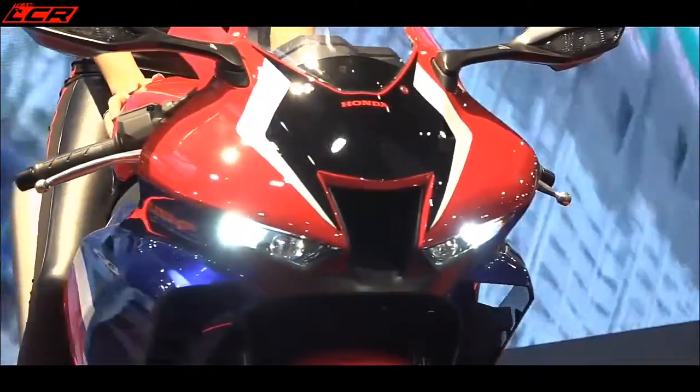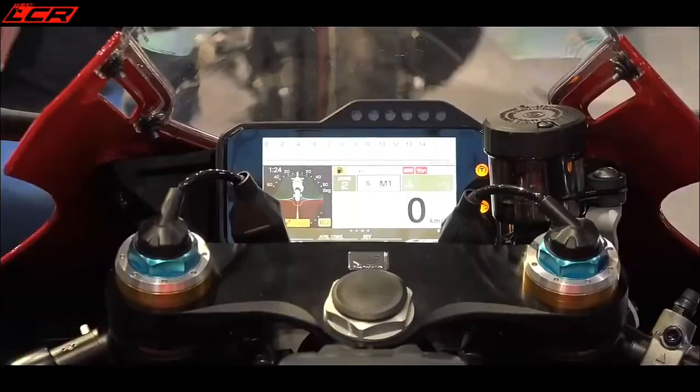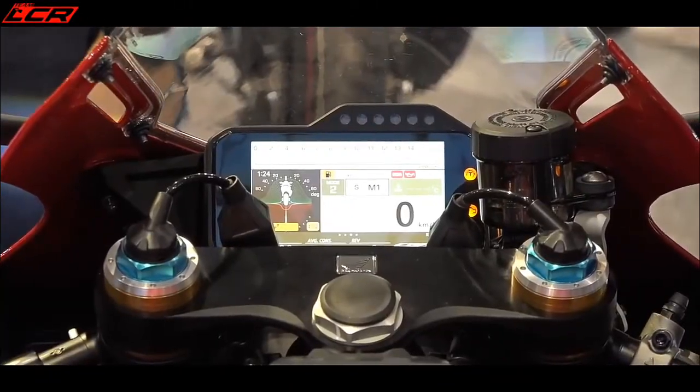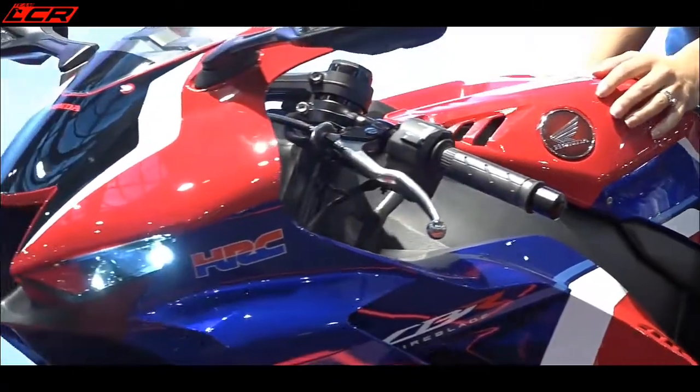Honda are claiming 214 brake horsepower at 14,500 RPM, but it doesn't come with any sort of VVT system, so it could end up being a little bit peaky. We will see.